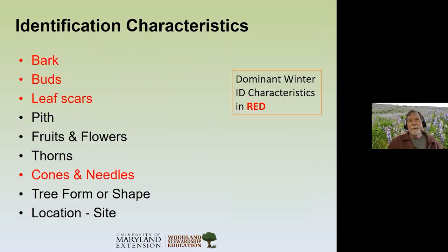But let's talk about ID characteristics. I've taught so many woodland classes, and one of the biggest challenges for people is identifying trees. How can you manage something that you can't identify? Very tough. So unlike a lot of the classes that I have done, when typically we're going out in summertime or springtime when there's leaves on the trees, we're going to be talking more about dominant winter characteristics of buds and bark and things like that. Leaf scars, cones and needles, and we'll define some of this stuff.